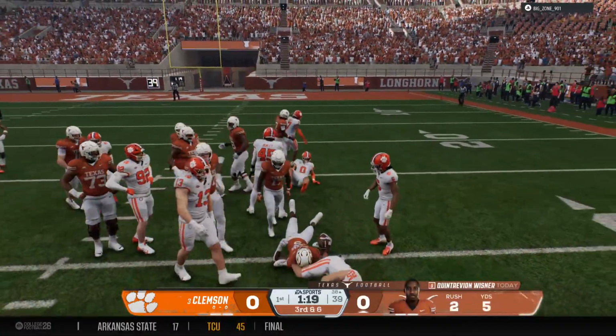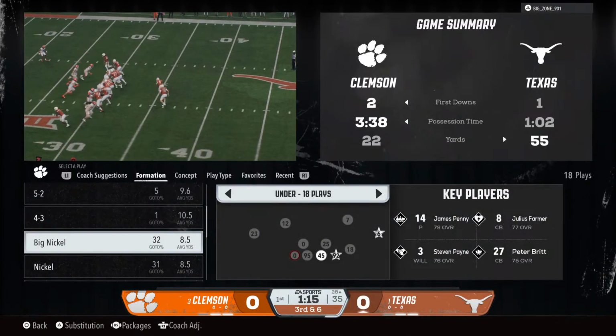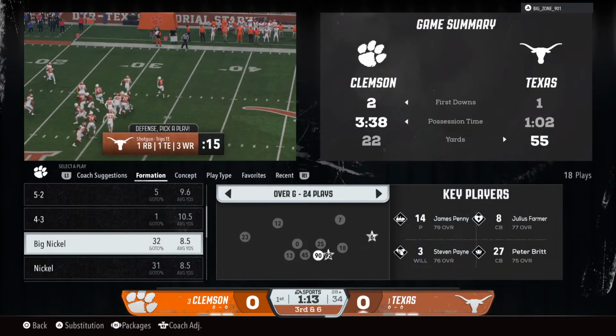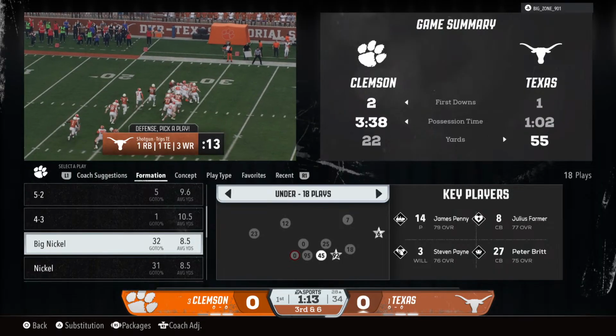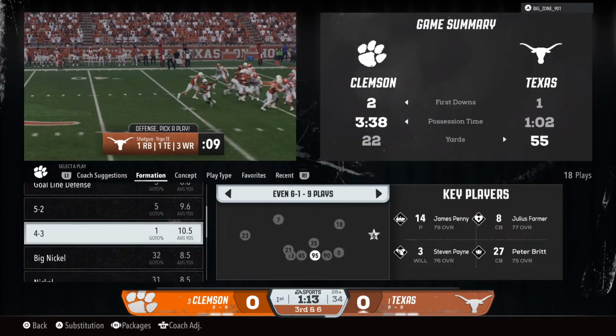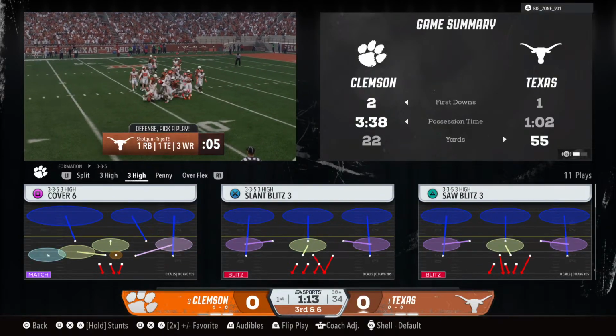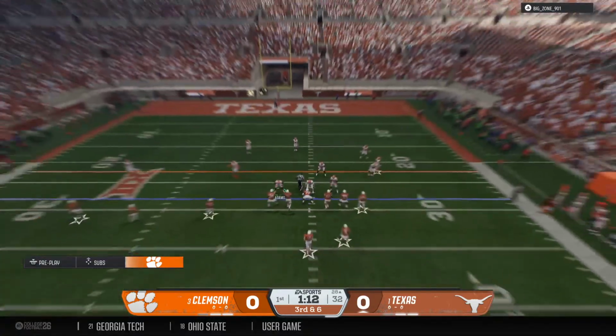The gain good for just a few yards. The defense swarming to the football. See, that's how you limit what an offense wants to do. This time, the defense just won the battle up front at the line of scrimmage, not giving up any big plays. Everybody's gap sound. It's really solid defense on that play. 3rd down coming up after that running play.